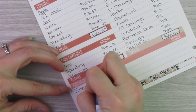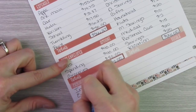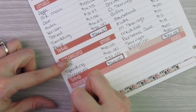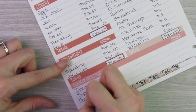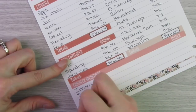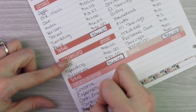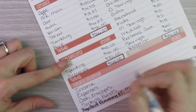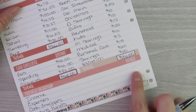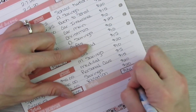So I'm going to start with income, and then we will do expenses, cash envelopes, and then sinking funds. So for income, we had the $826, so I'm going to bring that amount down here.